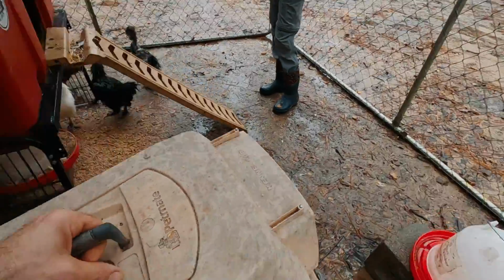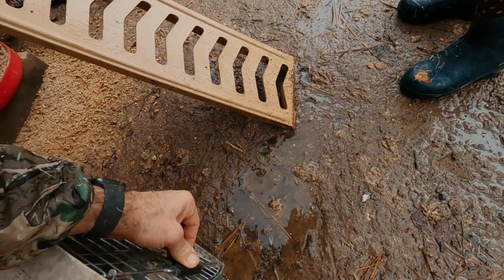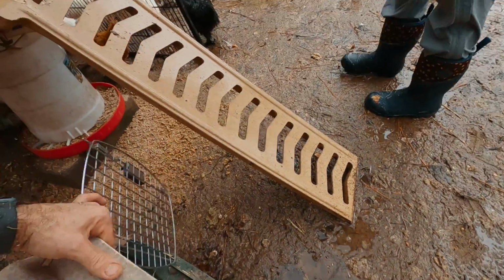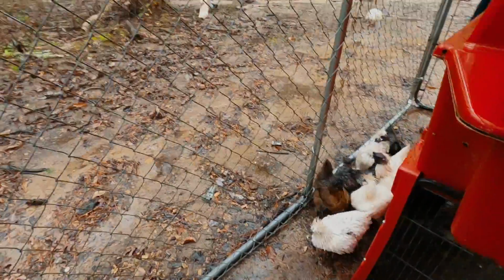We just moved these guys two days ago, and it's raining. Yeah, it won't be long, and we'll get their new area fixed up since the guy finally showed up to fix our creek bank.